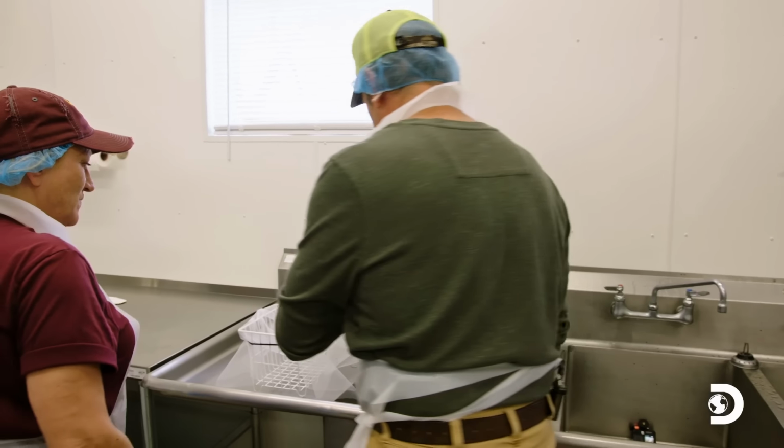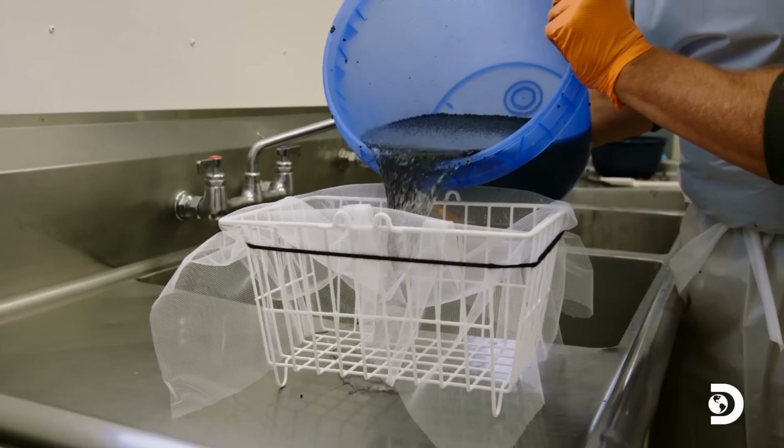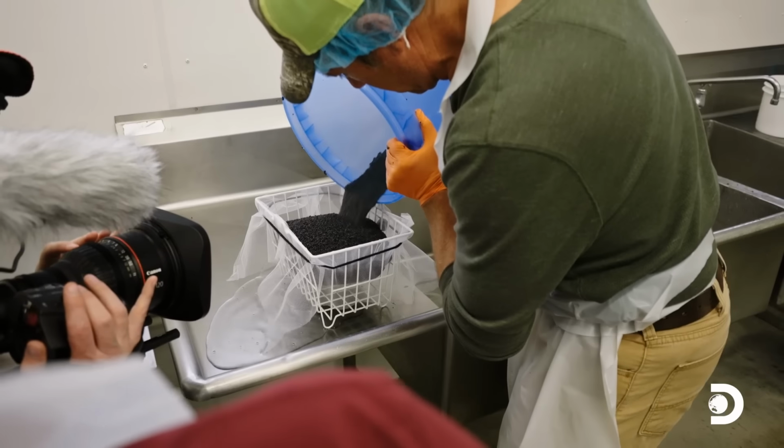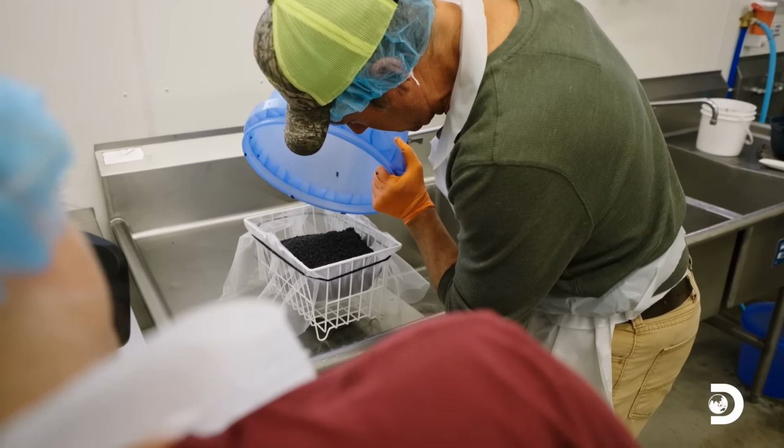These eggs will drain for 10 to 15 minutes. And then the pickling process begins. Oh, look at that. Oh, boy. Now it's starting to look like something you'd pay for. Good job.